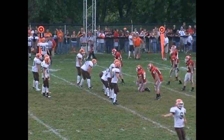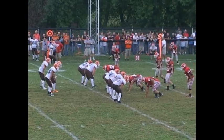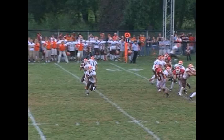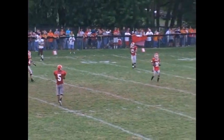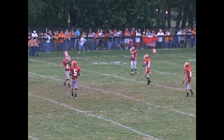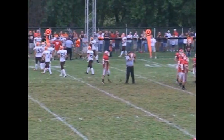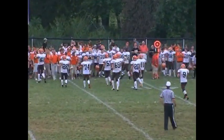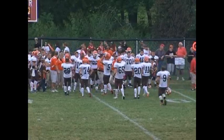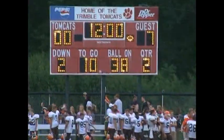Buckeyes 1st and 10 at the Tomcat 38. Now the shotgun, a receiver split out on each side. He throws over the middle, and let's see. That was another close scenario. It was intended for Garrison Breeze cutting across the middle, but that was very close to being called pass interference yet again. No flag on the play. Pass incomplete. That's the end of the first quarter. The Buckeyes lead 7-0.